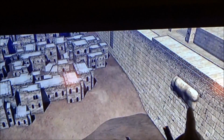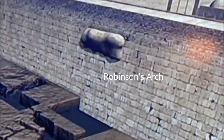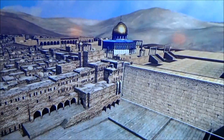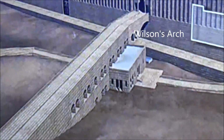Now have a look at this stone that sticks out. This is the only thing that was left from an arch. I will show you this arch called Robinson's Arch. Let's go back to the starting point. Robinson's Arch actually supported a staircase that led into the temple from this door. Wilson's Arch supported part of this bridge.